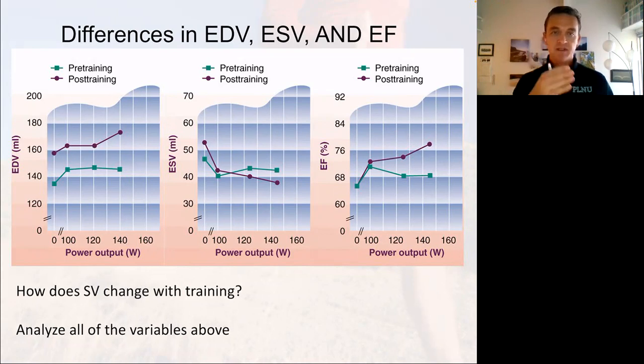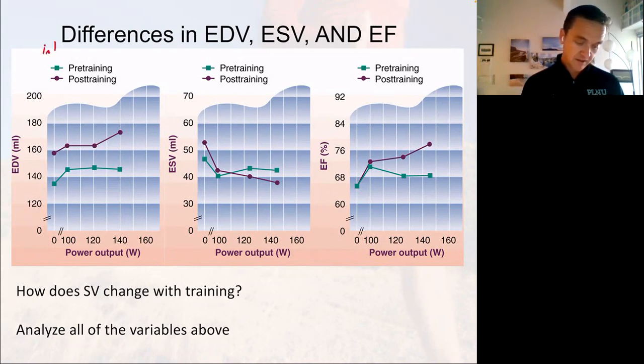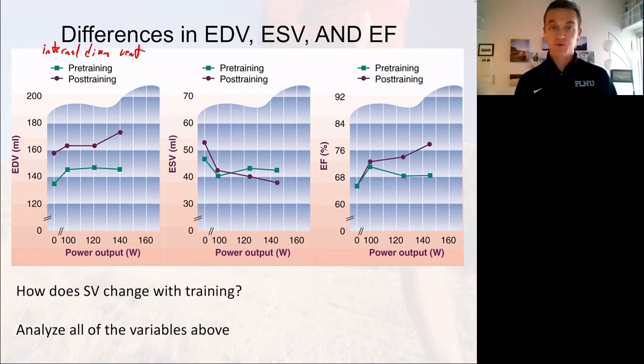So we look at EDV, ESV, and ejection fraction. EDV is our measure of preload, and this could really be dictated by two things. This could be dictated by the internal diameter of the ventricle, because that's how much room there is for blood. If there's more room, then we can have a higher EDV. But it's also dictated by how much blood we have, and those are the changes we see in blood volume that I'll discuss in one sec.